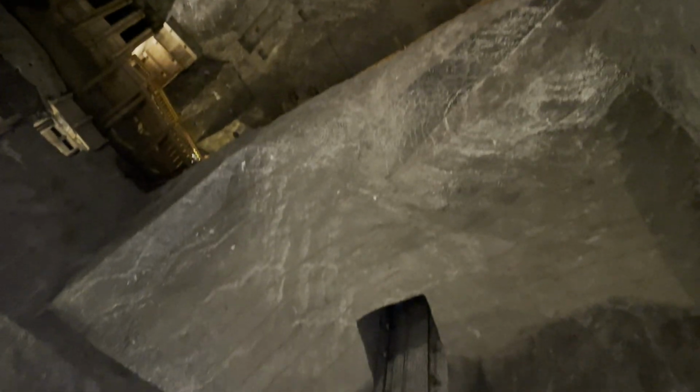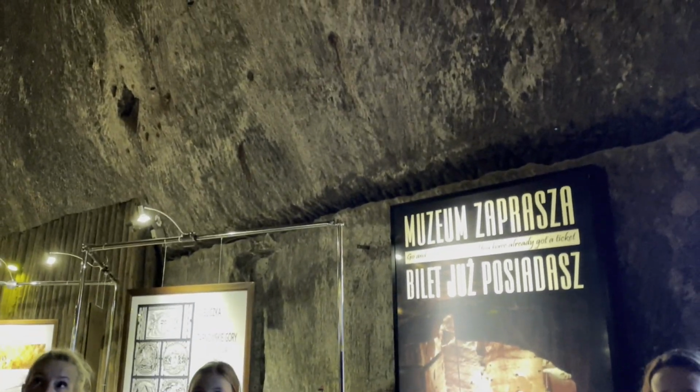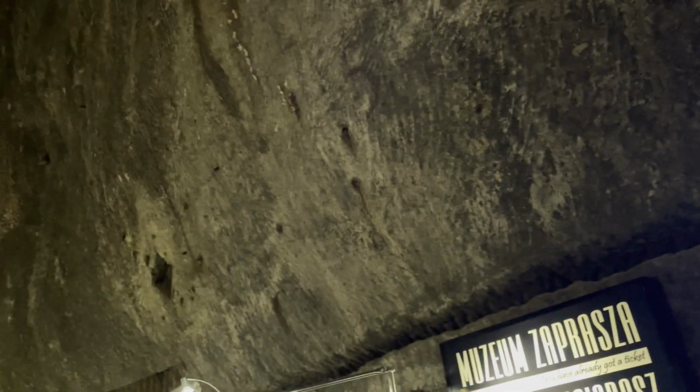Two years later, we organized here the first in the world underground balloon flight. They brought here a big balloon. It was lifted up for 2 meters only. Doesn't matter, 2 meters was enough. We obtained another Guinness record. So we have 2 Guinness records.